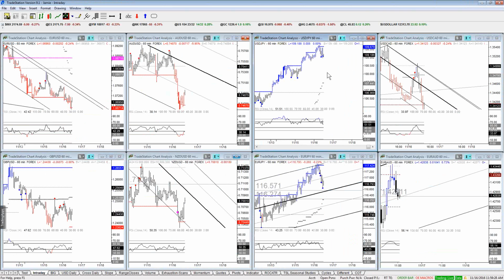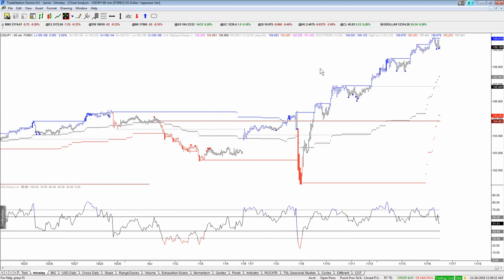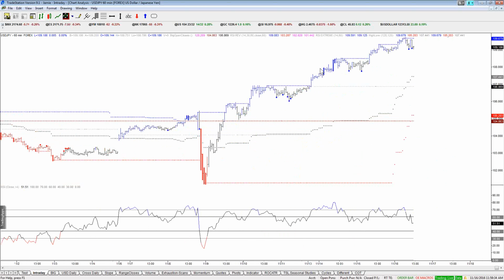We have dollar yen. This is when you get these trends that seemingly just don't really pull back. I mean, look, eventually you're going to get a pullback. Even if you look at the strongest trends ever, you'll have even a couple hundred pips on the downside.